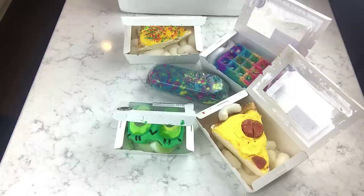And these came in pretty good shape. Oh my gosh. I just can't stand the cuteness. The cuteness factor is killing me. You guys.